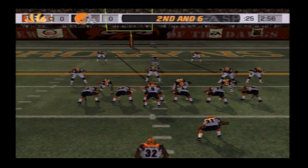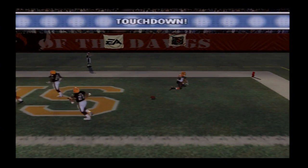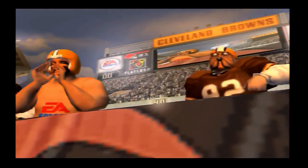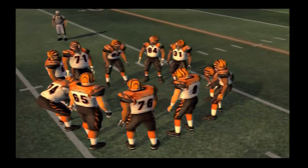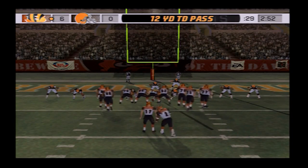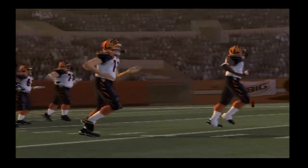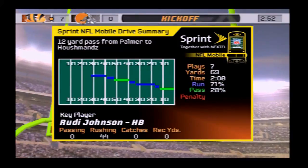Cleveland comes out in their nickel package. Hands it off. They'll go with a play fake. Gets rid of it. He finds his man. Touchdown, Cincinnati. This is a good play by the offense in the red zone. The wide receiver is going to break away right here and come up with a catch and a touchdown. The extra point attempt is good. Perfect way to start this one off as they move the ball down the field for the touchdown. They came out with a plan on offense and executed it to perfection.